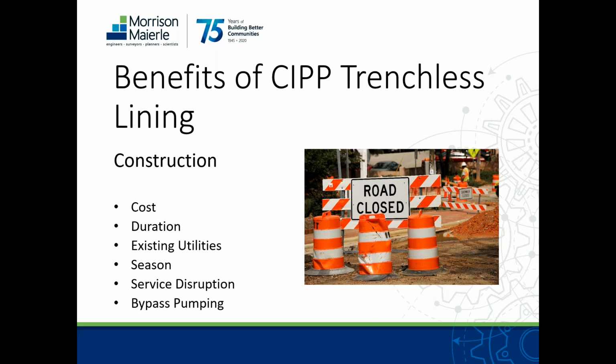Service disruptions, we've kind of talked about the time frame. You're looking at half a day for having residential services blocked off before those get opened up.